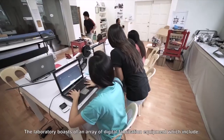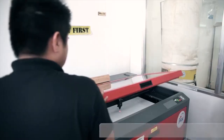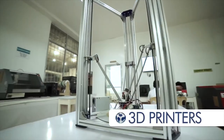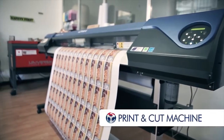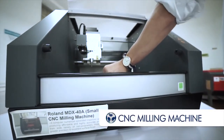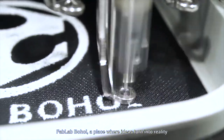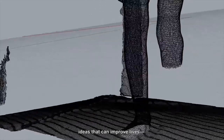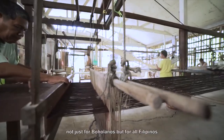The laboratory boasts of an array of digital fabrication equipment, which include a laser cutter, 3D printers, a digital embroidery machine, a print and cut machine, a CNC milling machine, and an automated wood milling machine. FabLab Bohol, a place where ideas turn into reality. Ideas that can improve lives, not just for Boholanos, but for all Filipinos.